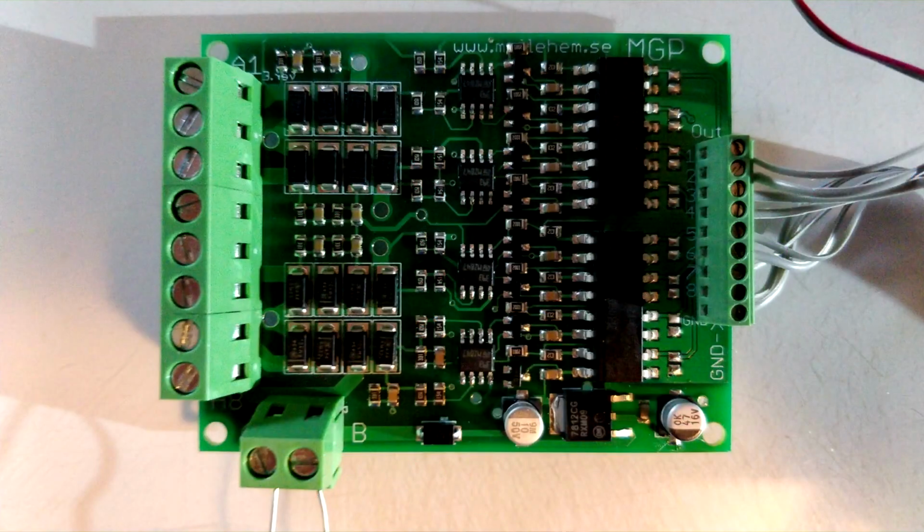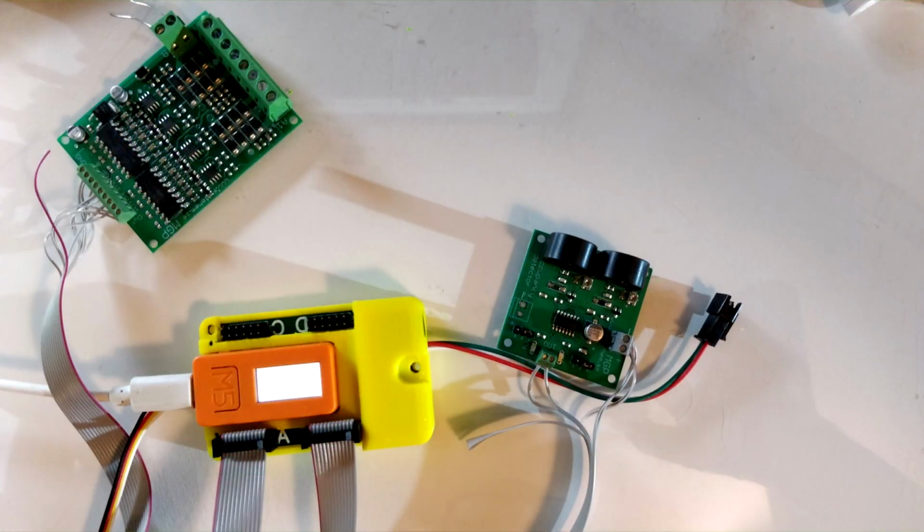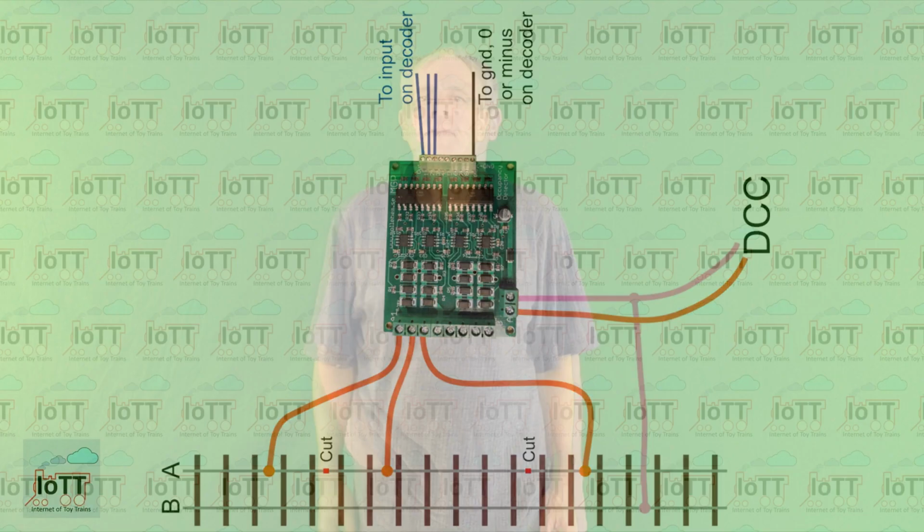In this video, I'm going to review two current sensor block detector boards I recently purchased from MGP in Sweden. They are significantly cheaper than most other products, so let's find out how good they are.